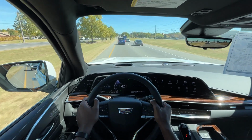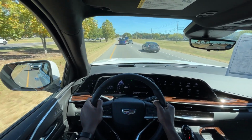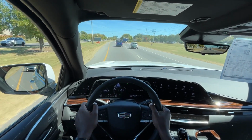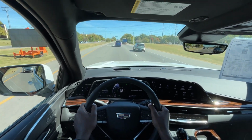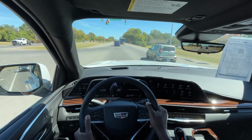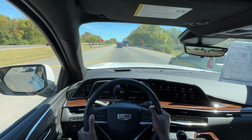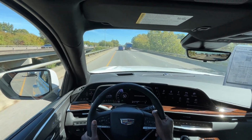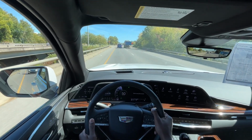So final thoughts on the Escalade. Of course, right now they're still ridiculously expensive, and that's before you have $30,000-$40,000 dealer markup. Like this one's selling, I think, for $120,000. I don't even know if it's ticketed that much, and this is used, but it just has 200 miles on it. But it's just really expensive to get one of these.